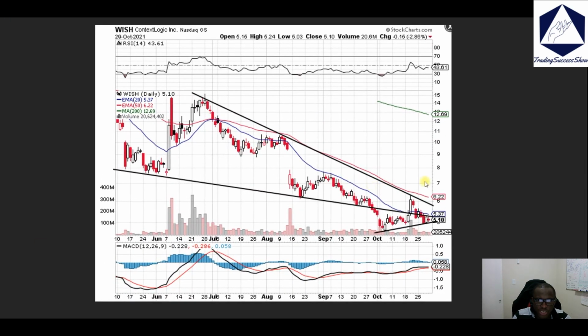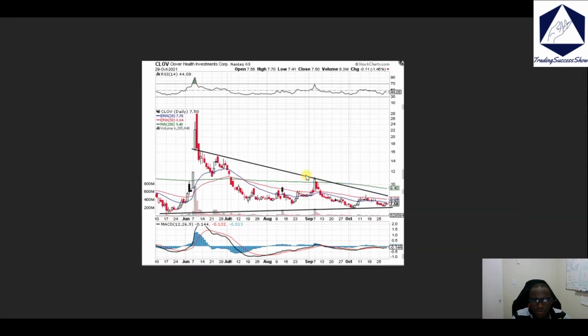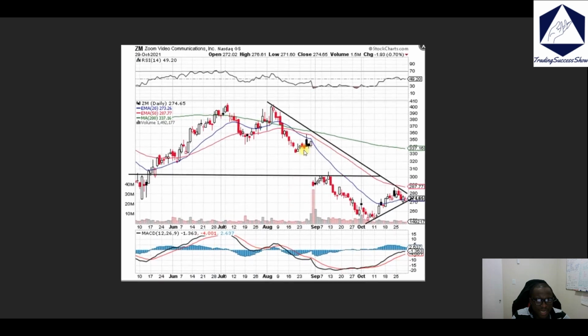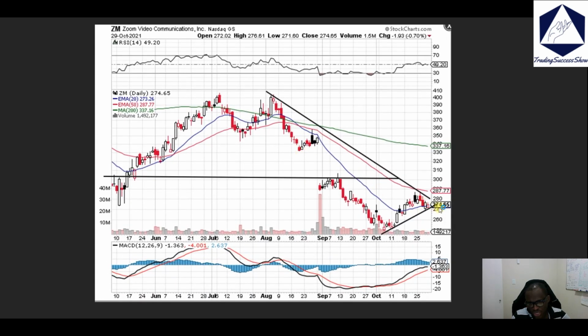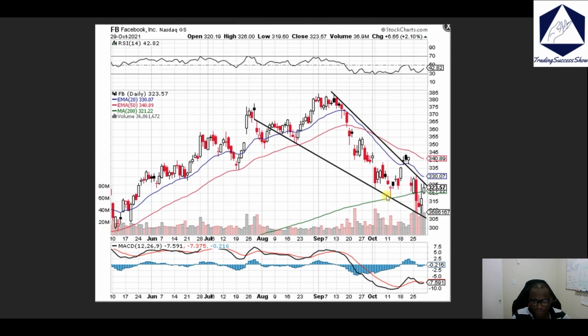Wish, keep an eye on Wish as well. This $5 has been holding so far. CLOV as well, this $7.57 area has been holding as well. I'm looking for price to run up in the coming days to the $9 zone. Keep an eye on that. Zoom as well, this area 270 is our support, guys. It is our support. And finally, we're looking at Facebook.